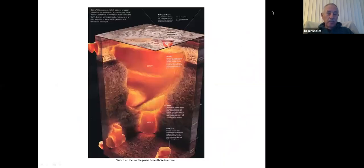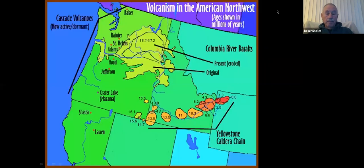Here's a more scary picture of what this plume looks like. Again, coming up here about 3,500 degrees, by up here it cools down to 2,500. Steel melts at about 2,500. And you'll notice that it touches the surface right about here, right under the surface, these two spots. And those are the hot spots at Yellowstone, which again, you'll see where they are.